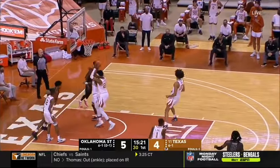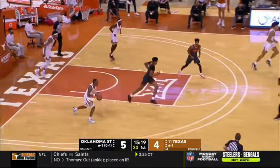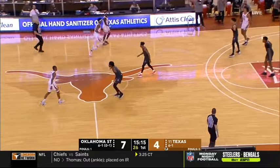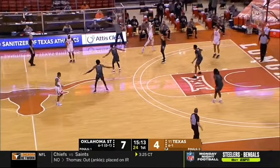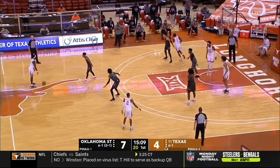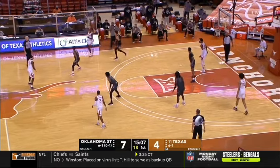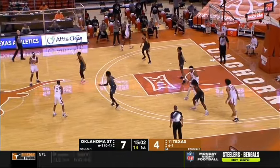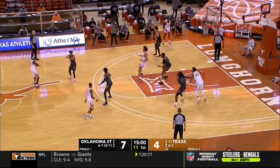Here is Anderson, nice lay-in, and Oklahoma State extends the lead 7-4. So Oklahoma State attacking the paint early on, at 50 points in the paint in the loss against TCU. Yeah, and also Oklahoma State's going to force Texas to try to make some shots. They're in this zone, this 2-3 zone, which is extended.